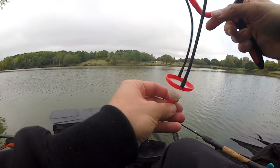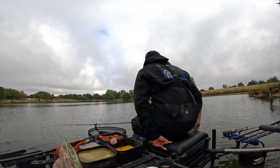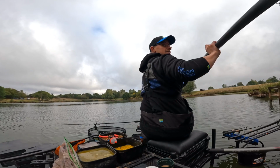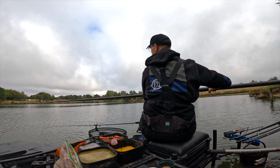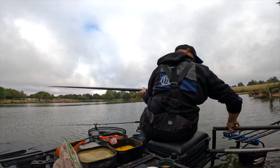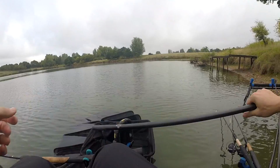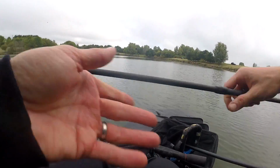Definitely might just pot a few on the pole actually to start with. No rush to get out there, because I don't think it's going to be great to start with. Let's just pot a few in, nice and steady.